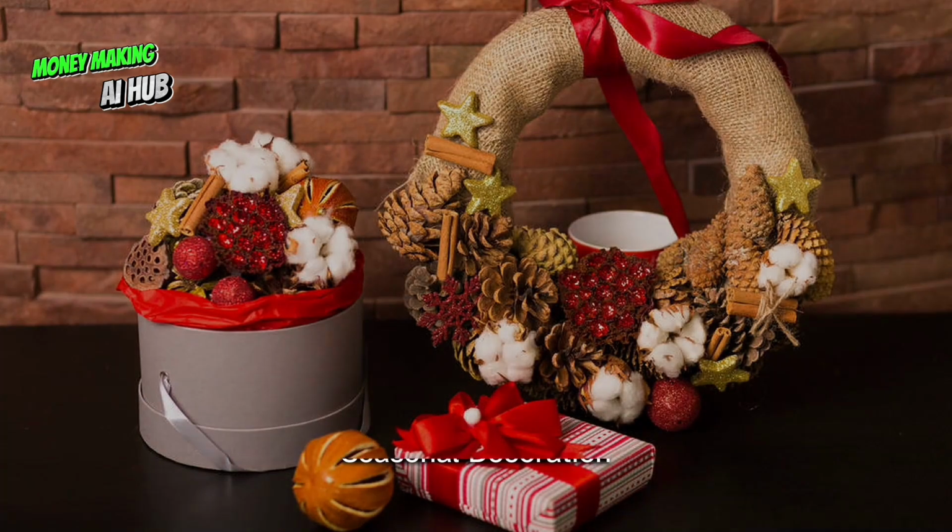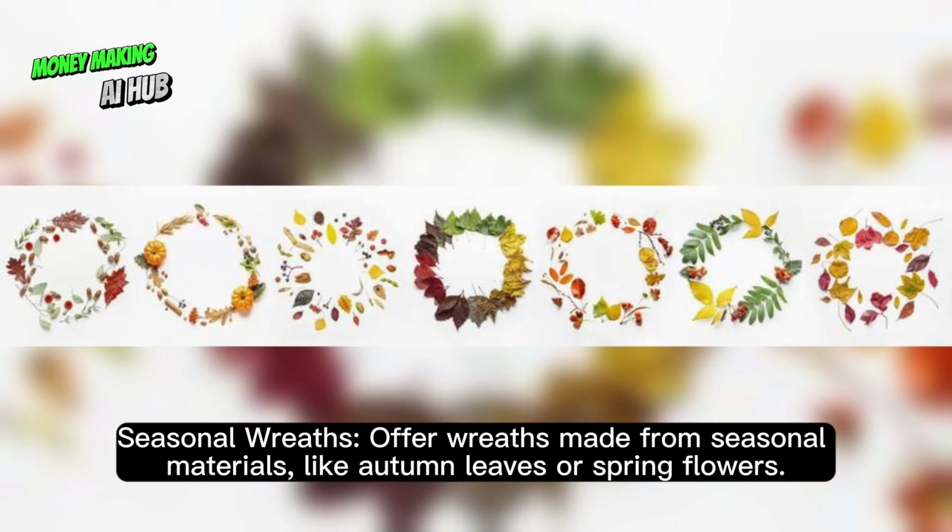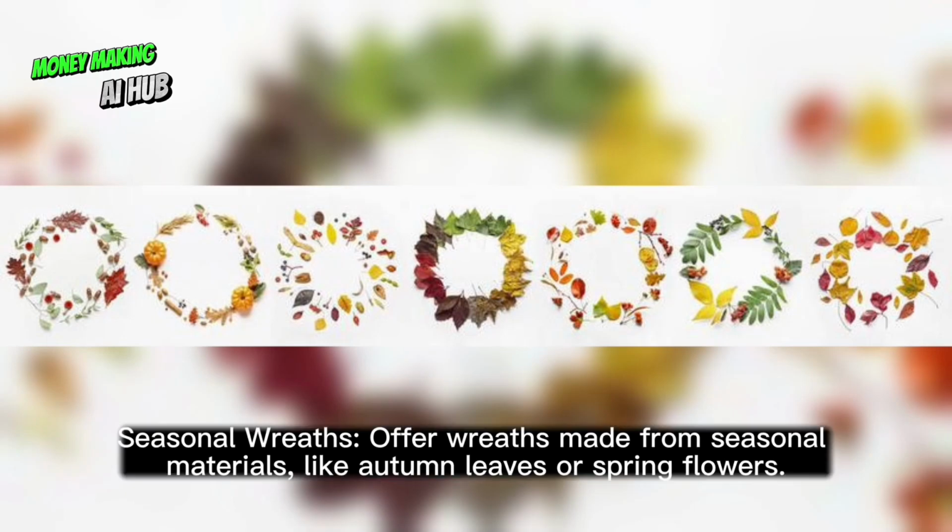Seasonal decoration. Holiday ornaments. Create custom ornaments for various holidays, from Christmas to Easter. Seasonal wreaths. Offer wreaths made from seasonal materials, like autumn leaves or spring flowers.